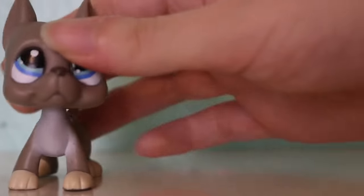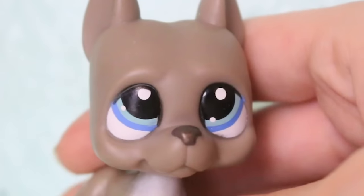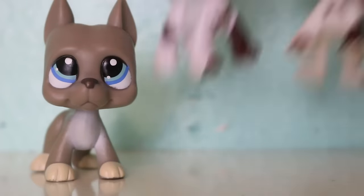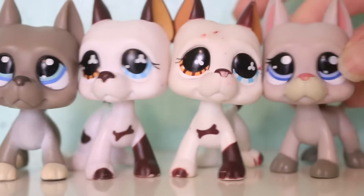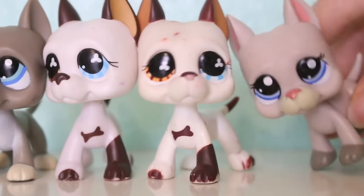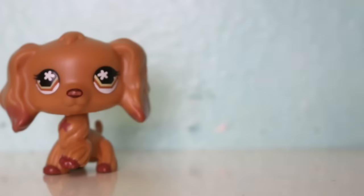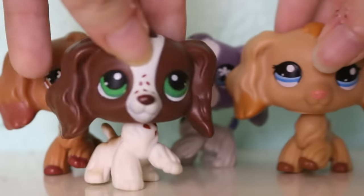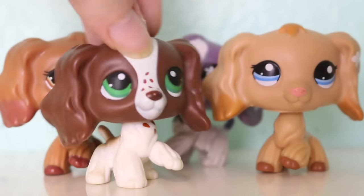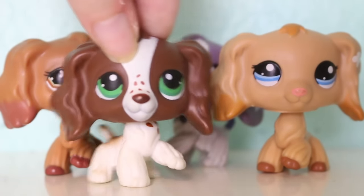Next up, we've got a bunch of Great Danes. So we've got this man looking a little derpy. I guess that's a telltale sign. We've also got two of these boys and this guy. And honestly, I was hoping this one would be real, because I love the design here, but it's not. So we've got some Cocker Spaniels. So we have this girl, and these two. I was really hoping that this one would be real, because I've wanted this pet for so, so long.